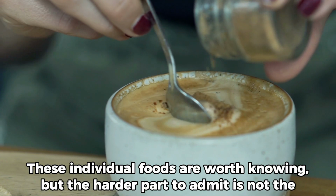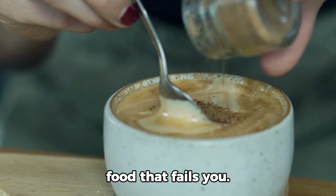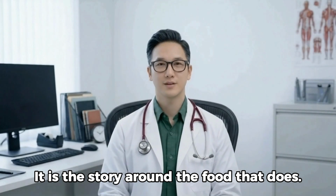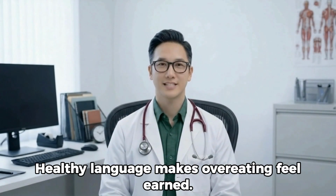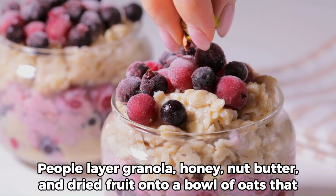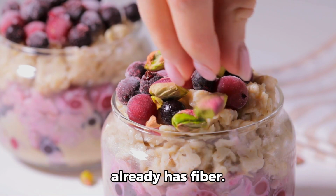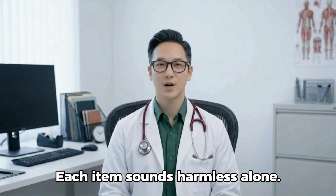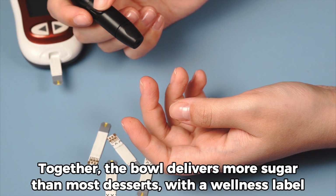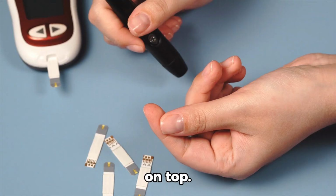These individual foods are worth knowing, but the harder part to admit is not the food that fails you. It is the story around the food that does. Healthy language makes overeating feel earned. People layer granola, honey, nut butter, and dried fruit onto a bowl of oats that already has fiber. Each item sounds harmless alone. Together, the bowl delivers more sugar than most desserts, with a wellness label on top.